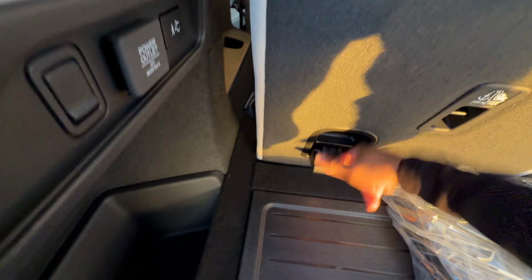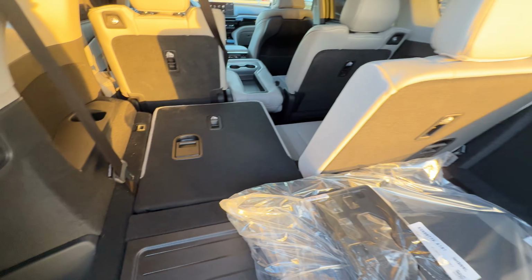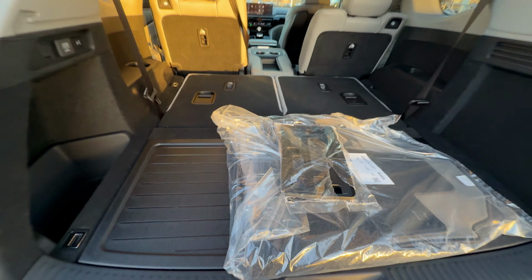But let me fold one of the rear seats so you guys can see. So there's no power folding seats or anything like that. It is manual. And drop it down. Plenty of cargo space back here as well too. And this is probably how most MDX owners will have their third row down.